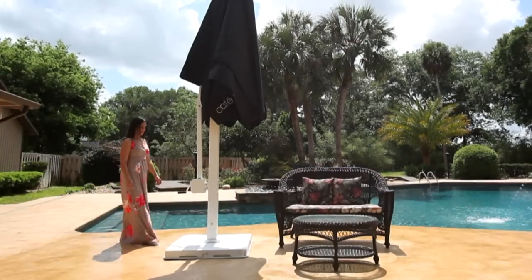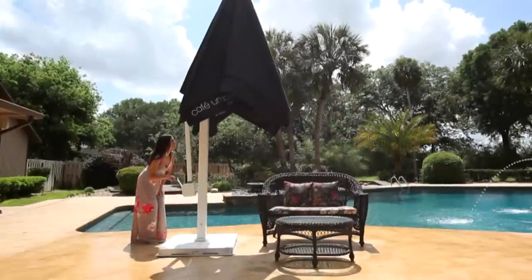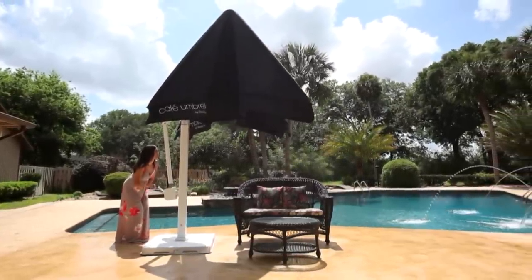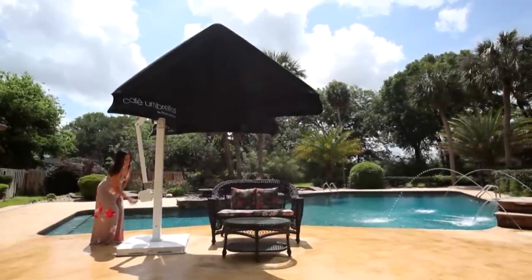Cafe umbrellas are large, offset arm, cantilevered umbrellas. Shown here is our smallest size offered, with a generous 10x10 of shaded space, making it ideally suited for maximum flexibility in arranging tables, chairs, or chaises underneath.